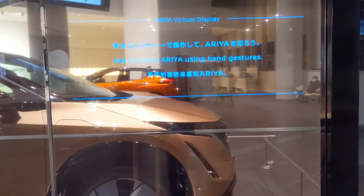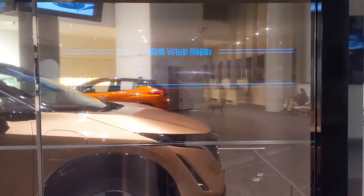Headquarters, they even have digital car technology where you can interact with it using your hand gestures and movements.